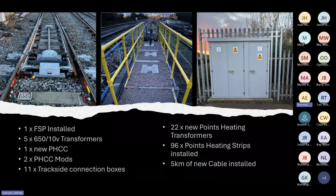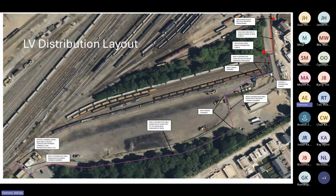Okay. Now, in terms of E&P, I've got an aerial photograph again, so I don't know if you can see it, but if you use my cursor up there, we had a lot of issues, obviously trying to find a source for the power for the point heating. So there is a route that we found that goes all the way around here, which is being installed by another project, coming all the way down here up onto the track side, which would have provided all the power. So I'll go straight to a picture.